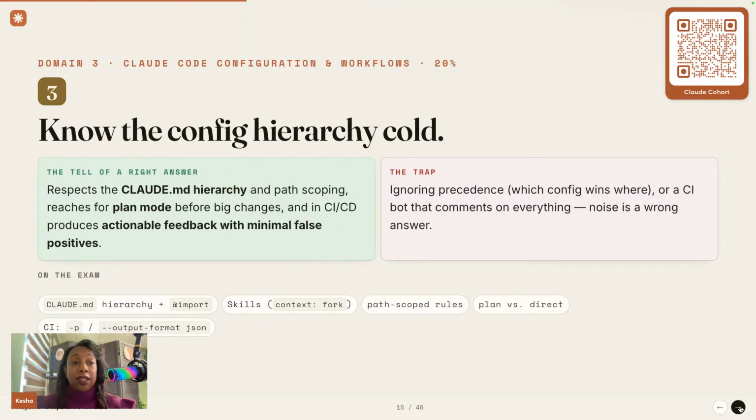Another important thing, so for domain 3, this is a good tip. Remember, domain 3 is the Claude code configuration and workflows. It's 20% of the exam. Really understand, and I mentioned this to you before, the Claude MD hierarchy. Remember, you have user configurations in the user level Claude MD. You have a project level Claude MD. You have a directory level Claude MD. Just understand the precedence and how that works.